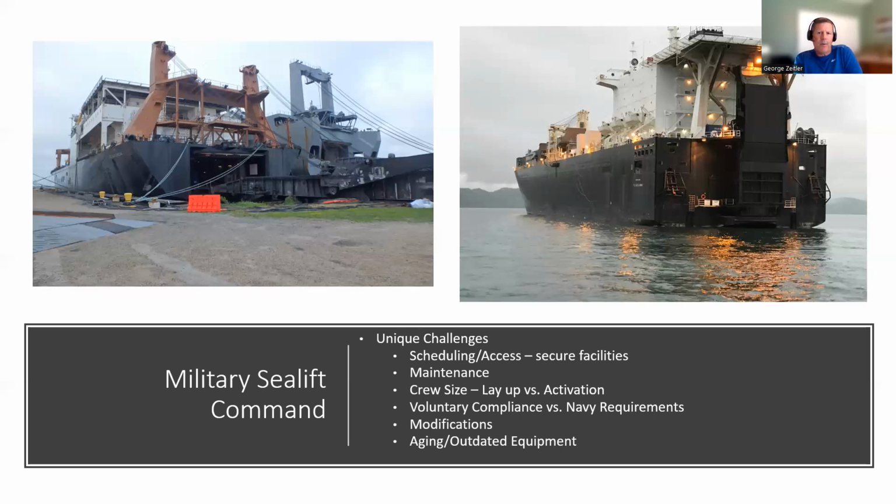So these vessels do carry all of the certificates, but they all note at the top that it's voluntary compliance. On top of that, we'll show some examples of some things that the U.S. Navy, because they operate with the Navy fleets, they fall under Navy inspection and Navy policies and procedures as well. So there's some odd things there that can trip you up.